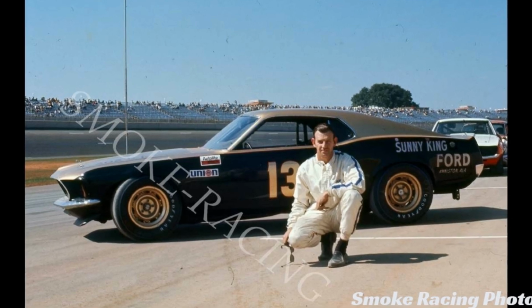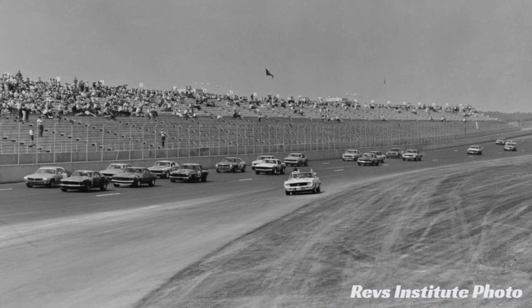Now Smokey's car never actually raced in the Trans-Am, even though it was built initially as a Trans-Am car. It was converted to a NASCAR Grand Touring car, and it actually competed at the very first event at the new Talladega Superspeedway. And that was the one and only race it did under Smokey's ownership.